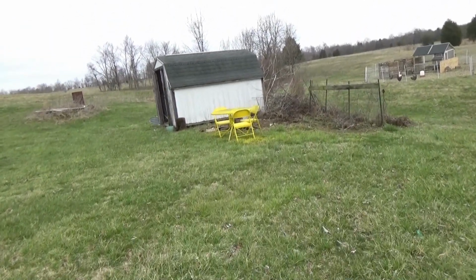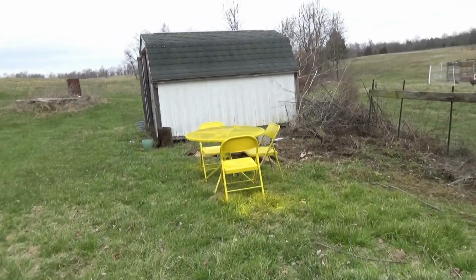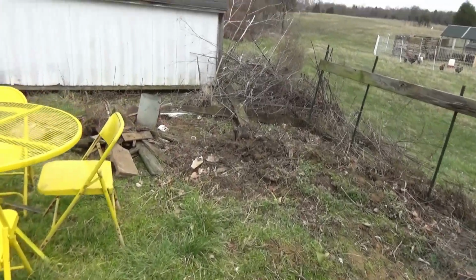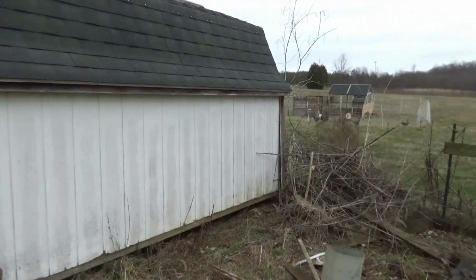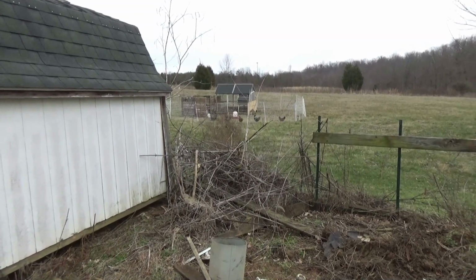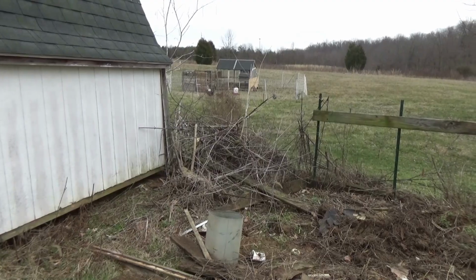Okay, so this little area over here, the chickens are crazy. I'll show you the chickens in a minute and talk about that. Okay, so this little area, this is by our shed, and we moved the chicken coop right back there. And we will be getting new animals in about, I don't know, a week or two.